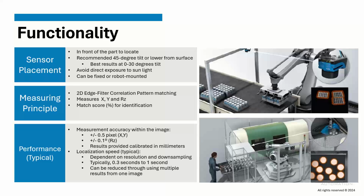Versus the other way, if you're using a higher resolution camera with a smaller field of view, we're really going to be able to pick parts that are very small at a very high accuracy. That's, again, something that we're more than happy to work through with you guys when you come and talk to us about this. We've got some field of view charts that will look at different resolutions at different distances. Very simple to set up.